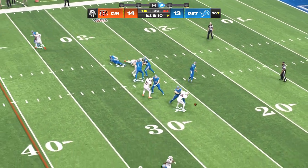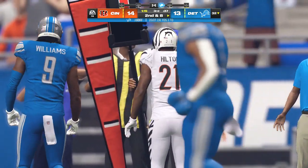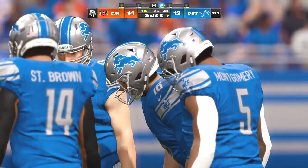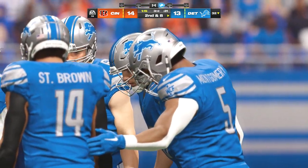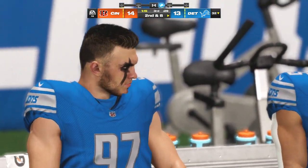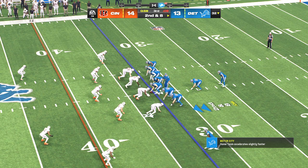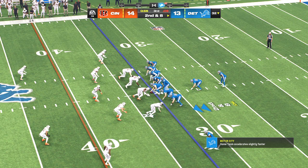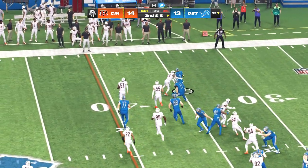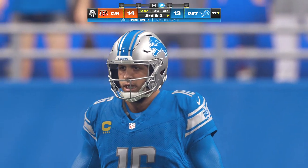Goff on first down. Well, this is caught by Williams. So give him 2 yards there on the completion, and it'll be second down. Now a give running right is Montgomery. Found a little room there as he's up to about the 37.